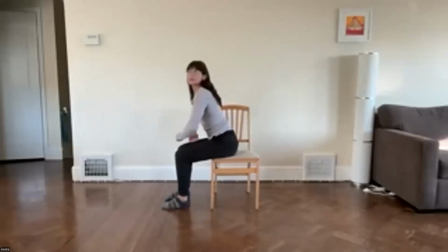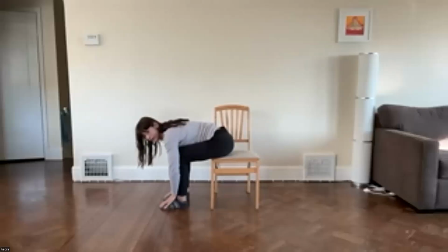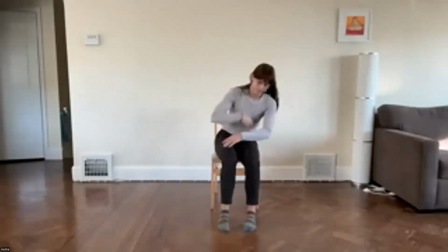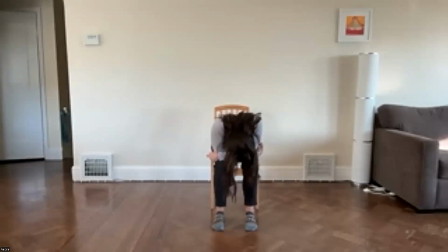So hands, forearms. You're also welcome to come all the way down, hands to your feet, but if you go all the way down, know that you need to come back up safely. So you decide if you really want to go that far. Whatever variation you choose, you're letting your head relax if possible and taking several deep breaths.